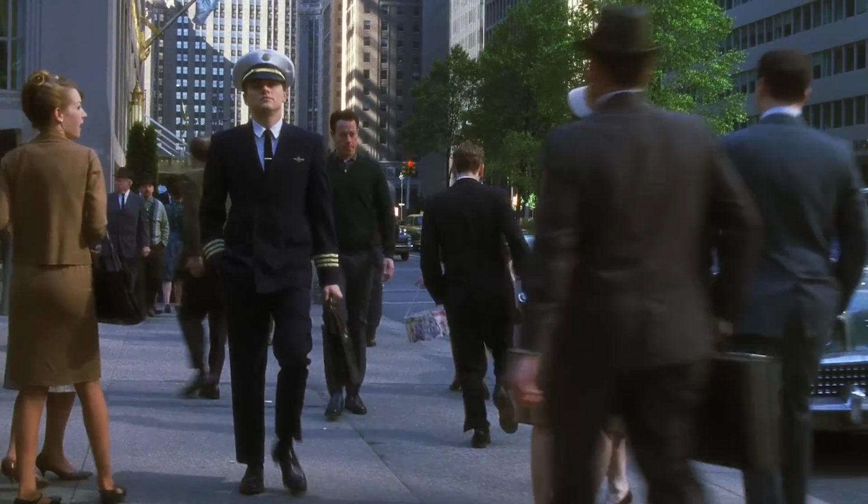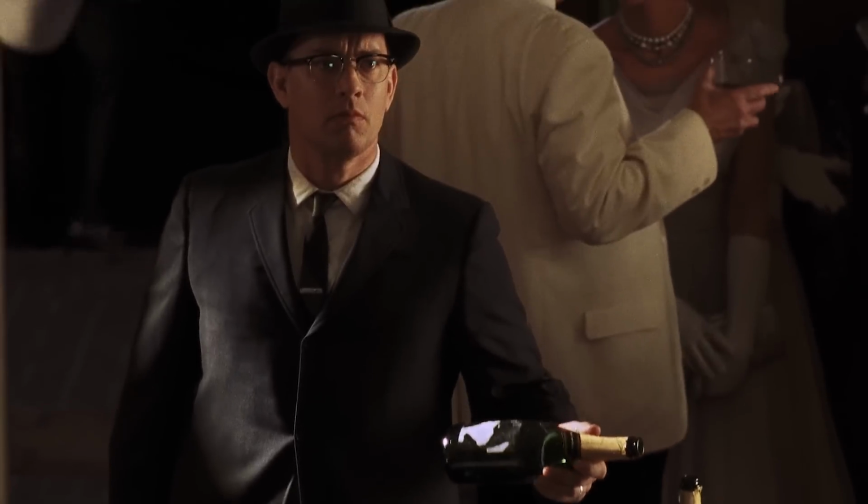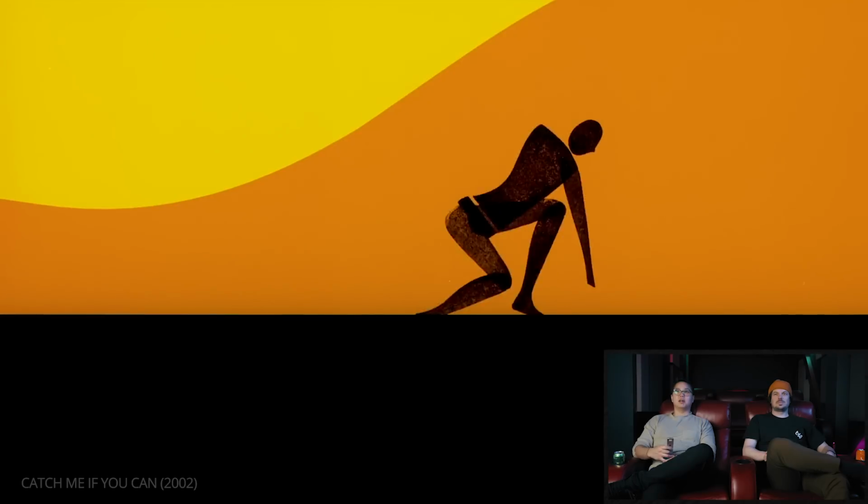It's a normal movie, but the decision to go in a 2D animation direction really sets it apart. Had it just been footage of Leo running from Tom Hanks and the same music, it would have had a completely different effect. And you're getting elements of the story here. It's so Pink Panther-esque.